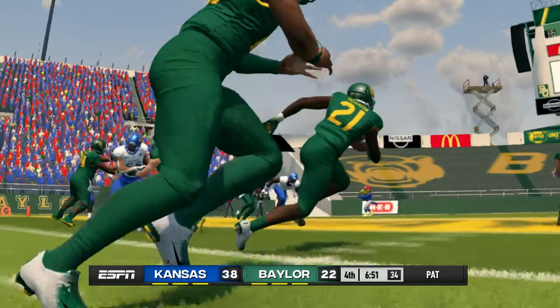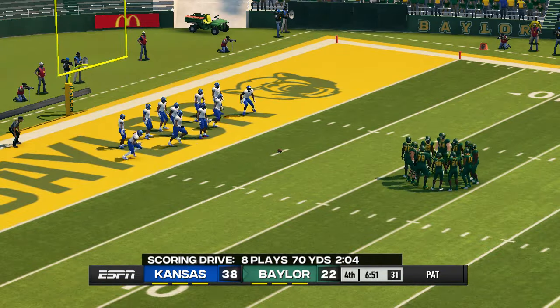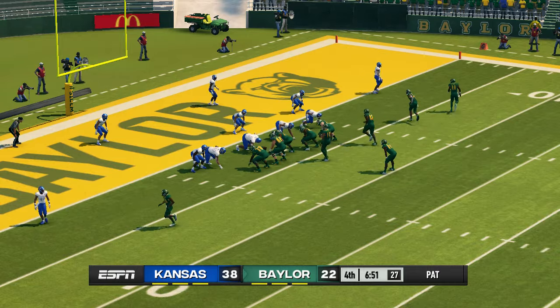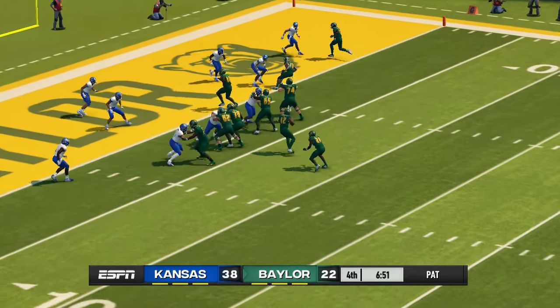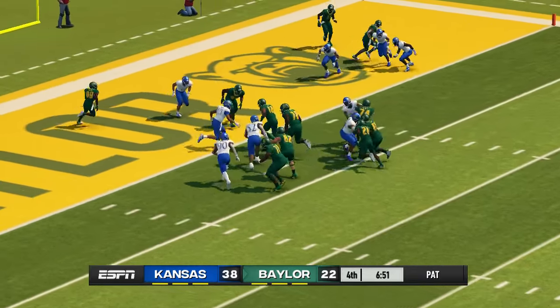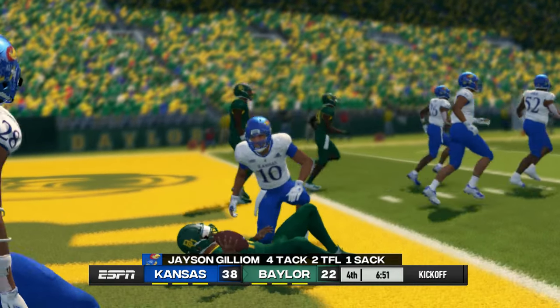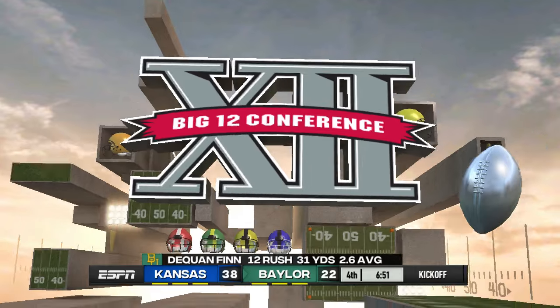Short burst for the score. That's what happens when you can win the war in the trenches down near the goal line. And they're looking to get 2 points here. Go. He scrambled. And they won't get the two. An 8-play, 71-yard drive. But the failed two-point conversion keeps it a 6-point score.